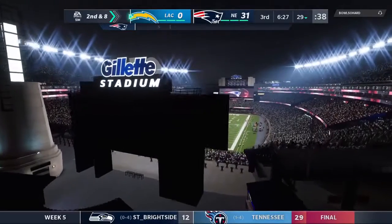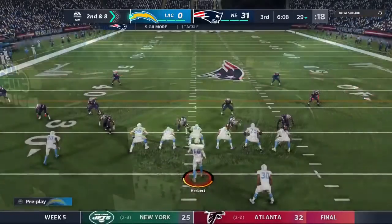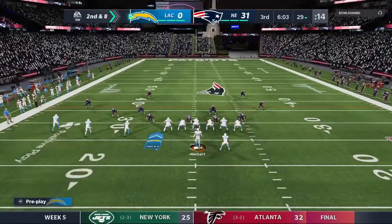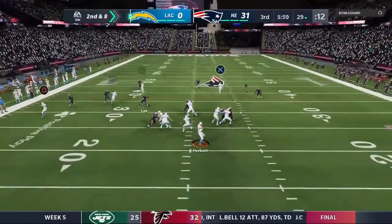Well, they certainly haven't been able to get him going and establish the run, so I think it's time to abandon that plan and start chucking it all over the park. And you know who's excited about that? The defensive front. They got to just pin their ears back and get after him now.